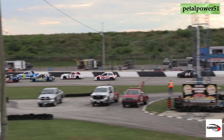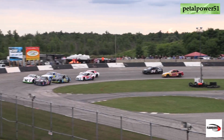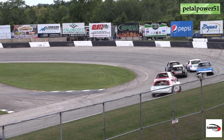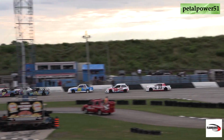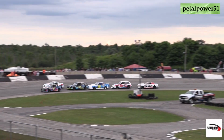Matt Young looking to the inside in 3 and 4. Young now looking to the inside on the 45 of Kaitlyn Wallace. Bobby Mercer going to try to follow him through as well. They don't call him Mr. Excitement for nothing. Matt Young looking to the inside on the 45 of Wallace, but Wallace trying to hold on the top spot on the outside.